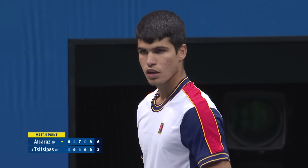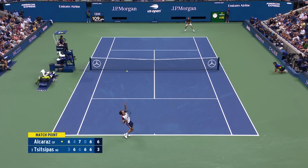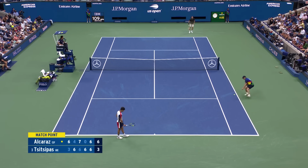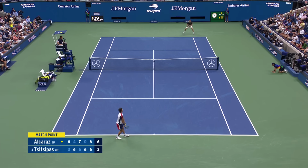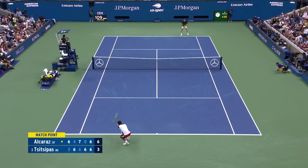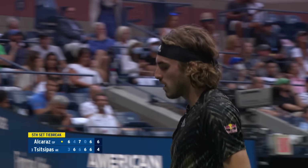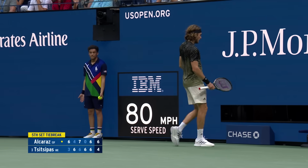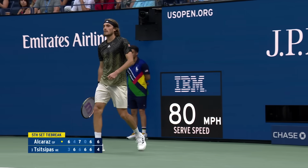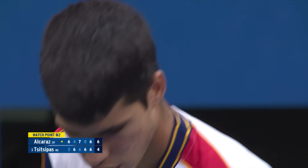Three match points. First one slips away. Good return, not enough movement there. Alcaraz, understandable to be a little bit tight there. Still one more on his racket. Second opportunity to finish off the third seed.